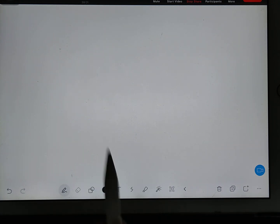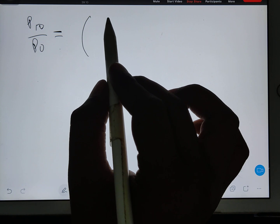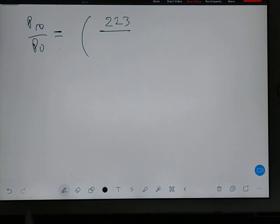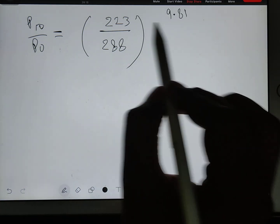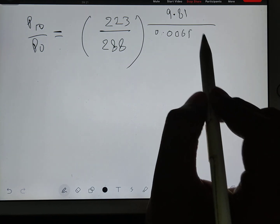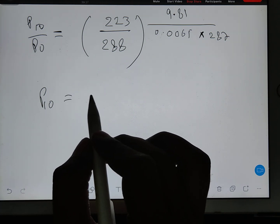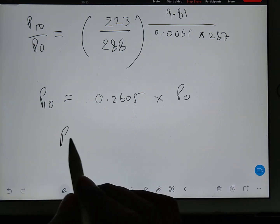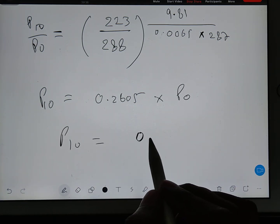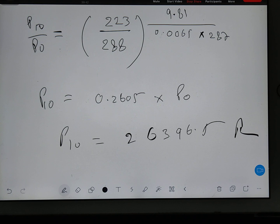So your correct equation will be, I am writing it completely: P10 by P0. You will be getting 223 as the temperature at 10 kilometer and 288 as the temperature at mean sea level. Then 9.81 divided by 0.0065 into 287. If you solve this, this value will come as 0.2605 into this P0. So your P10 will come as 26396.5 Pascal. Copy down this.